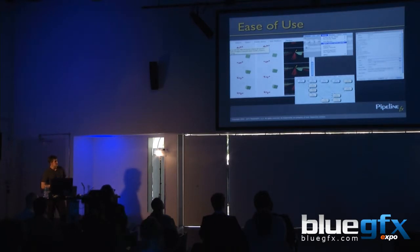We have things like thumbnail display by layer. So as you're rendering out Maya layers, you can scrub up and down and see thumbnails as they're coming out. Even for things like Houdini, there's an application submission. We have a graphical dependency viewer, and you can move the dependencies around.